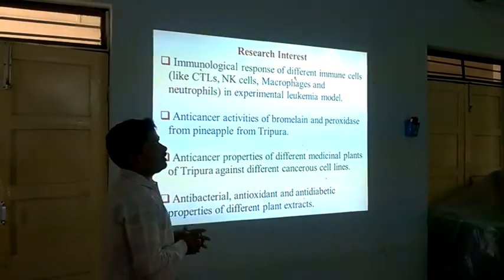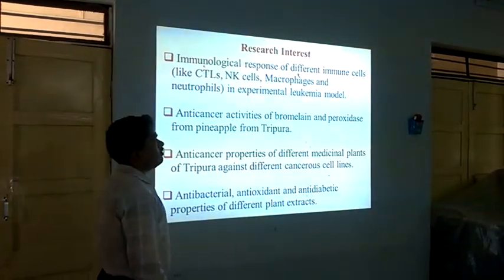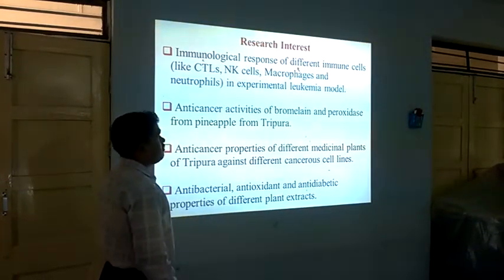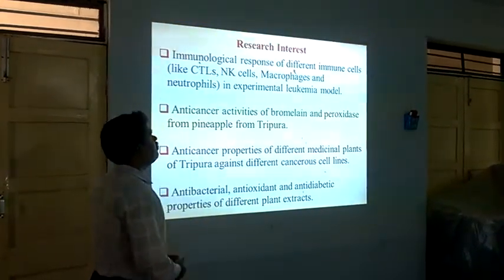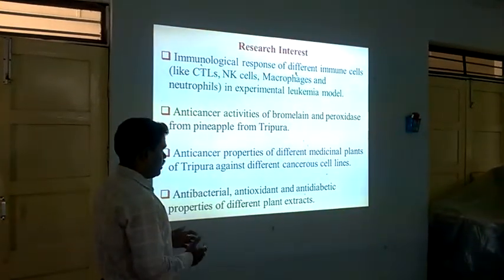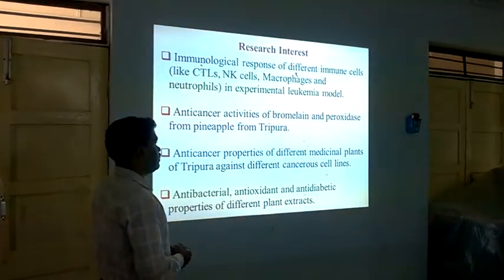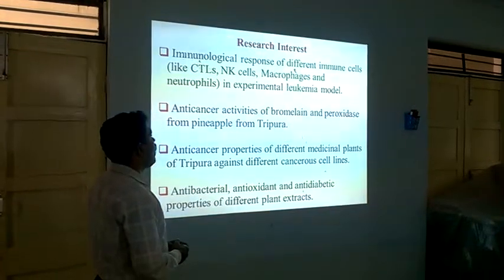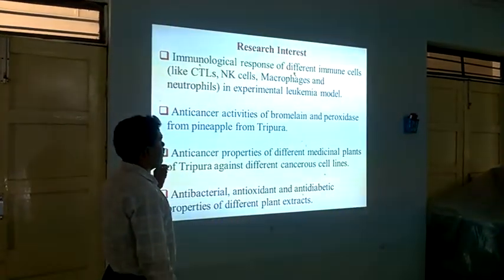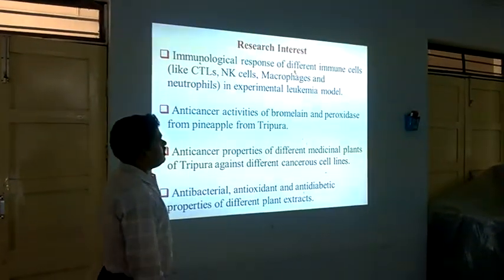After 5 months, we got blast cells in peripheral blood as well as in bone marrow, and we confirmed it by slide preparation. We are also interested in developing some medicine from plants of Tripura. One of the works we are currently doing is on pineapple from Tripura.